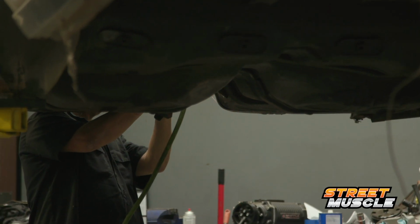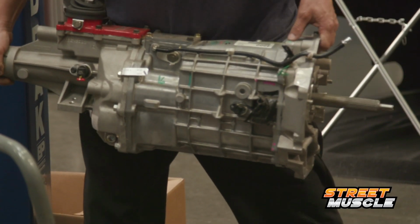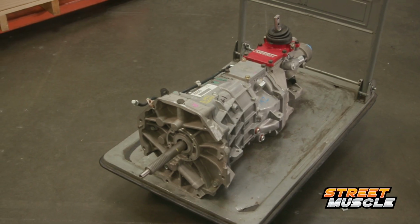You're going to have to do a little bit of cutting, I think you mentioned to me, because of the transmission that you chose to use. But if you were to use a factory trans, I guess, for the GTO, you wouldn't have to.